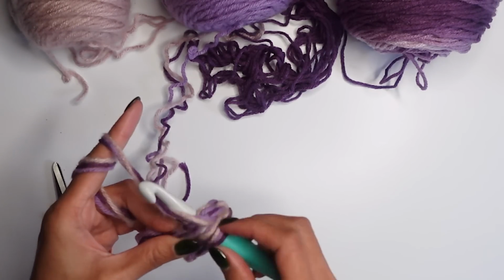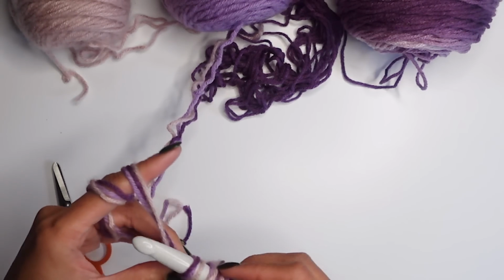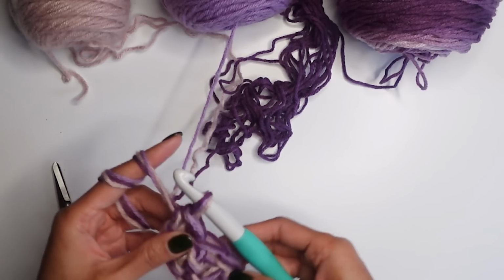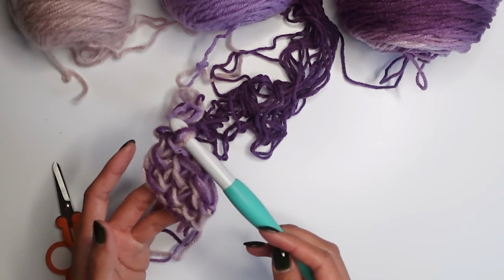So insert your hook into these 2, yarn over, pull up a loop, yarn over, pull through 1, yarn over, pull through 2, yarn over, pull through 2. Ta-da! Okay, now going to the actual tutorial of the scarf.